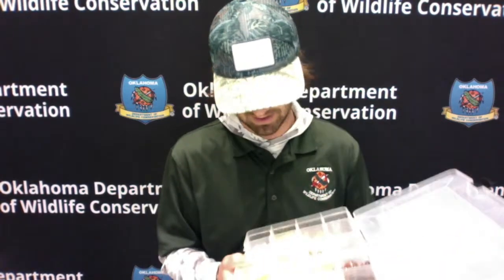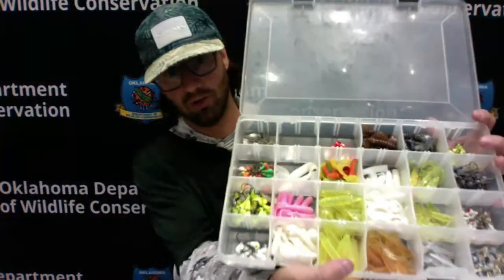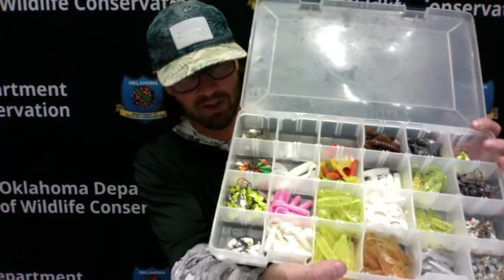Super, super basic is just curly tail grubs, things that you probably have in your box. These are great for kids, farm ponds, lake shore if you're camping. Again, I would keep it pretty basic, something like a brown or a green pumpkin. You just put this on an 1/8 ounce jig head, really any size, 2 inch, 3 inch, 4 inch, 5 inch. Throw it on an 1/8 ounce jig head or a Roadrunner head, something that might have a little flasher on it. Roadrunner head, very basic.